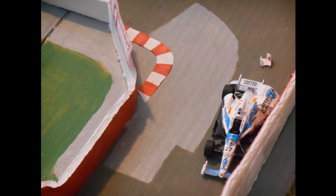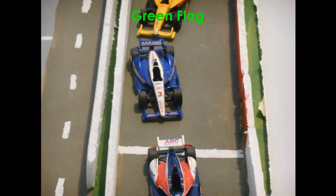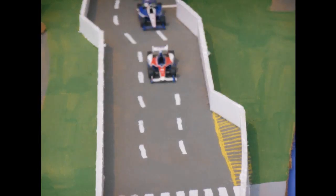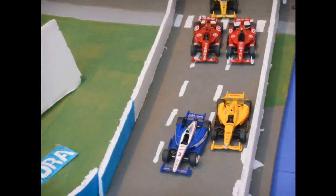So tough break for that Andretti car. As here's the restart, Takuma Sato gets himself back on the lead lap. He's going to have to drive away right again from Helio Castroneves. Heading down the backstretch, he has about a car length lead as Hunter-Reay and Dixon pop out of line.